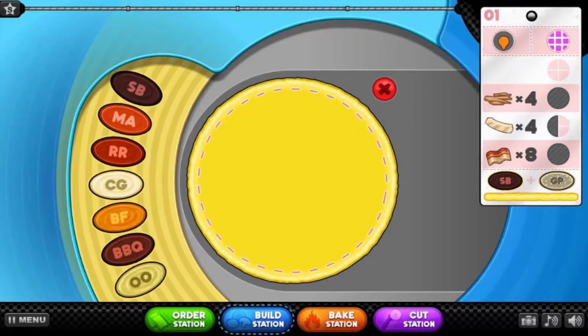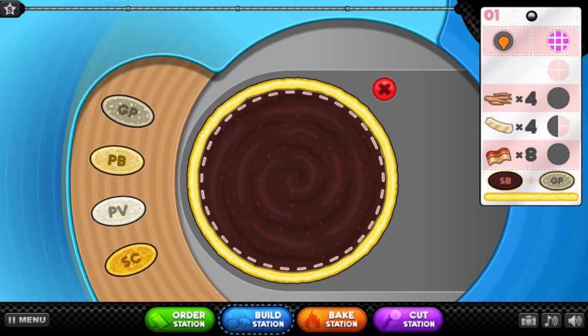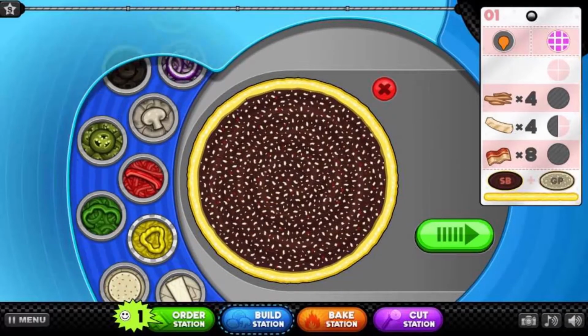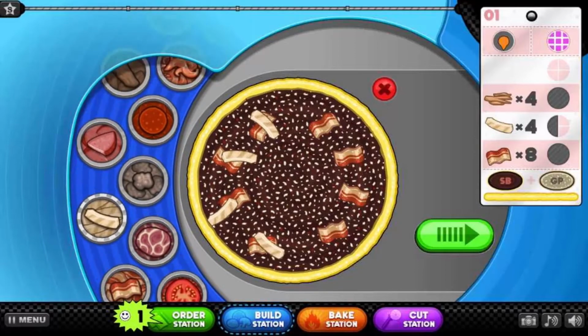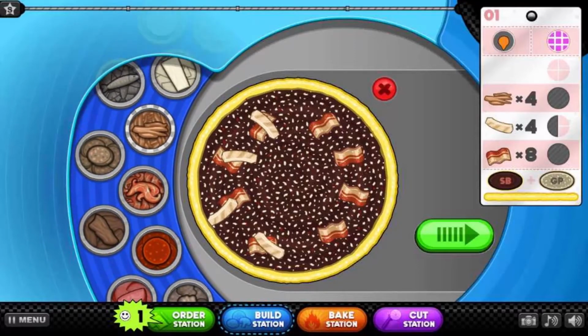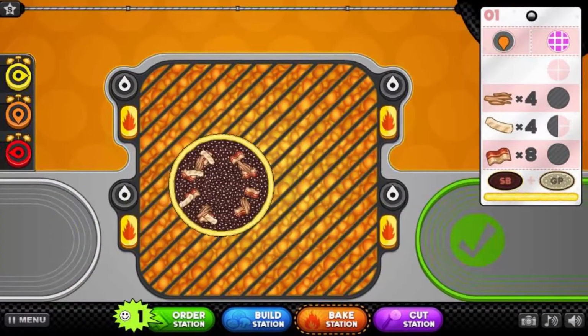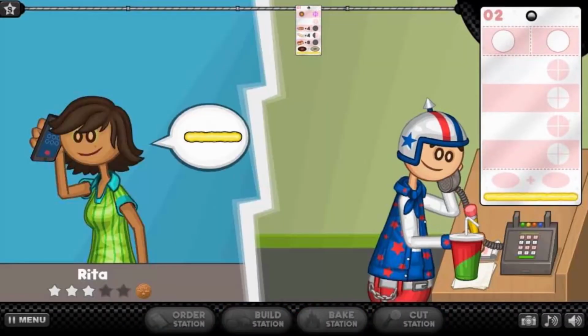Alright, so we have the cornbread thing with the spicy barbecue or whatever it said. Why don't I pay attention? And then the grated Parmesan. It's weird that it's gray. I hope it ends up looking really nice. 4 pieces of chicken on this, and then 4 pieces of pulled pork all over. She really likes meat. I hope that grated Parmesan looks real on us. Just saying. Hello, Rita.